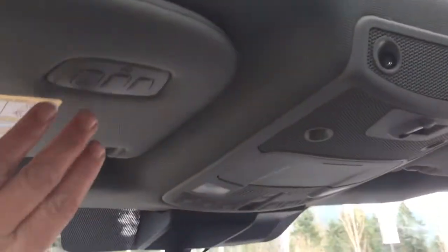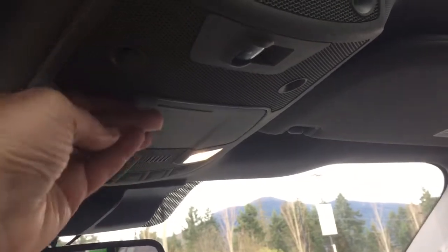Up above, an auto dimming rear view mirror. You've got your universal garage door opener, lighting controls, sunglass holder, and as well you've got the button to slide that power back window, and then when you want some fresh air, simply push the button and your moonroof will slide right open.